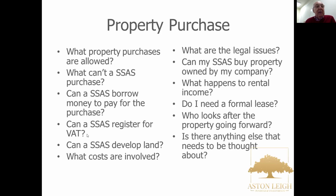Anything else that you need to think about? Well, please be aware that a property is an illiquid investment. If it needs to be sold in a hurry, this may not be possible. Also, if you are taking a pension from the SSAS, you may be reliant on the rent received from the property to pay your pension. If the property is vacant for a while, the SSAS will need cash to carry on paying pensions. And at this time, it will also need to pay for insurance, council rates, utility bills, etc. And a very good cash reserve may be needed.